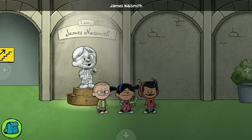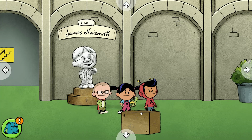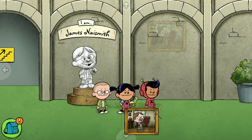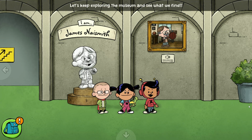Wow, it's James Naismith. It's a picture of James Naismith. James Naismith was an athlete and an inventor who had the never-before-thought-of idea for a game where you throw a ball into a basket. Let's keep exploring the museum and see what we find.